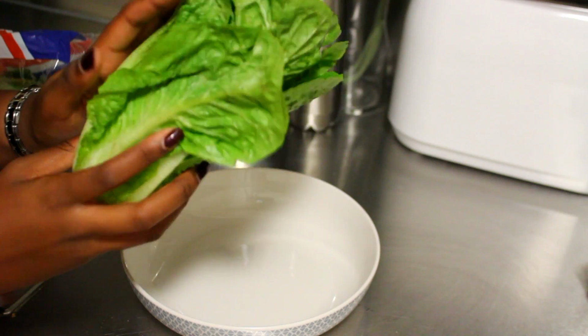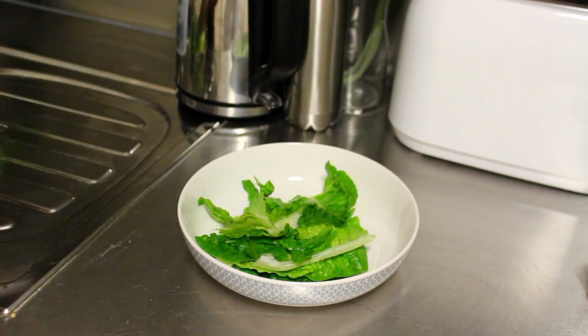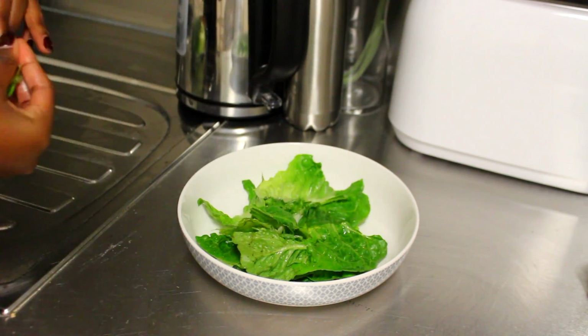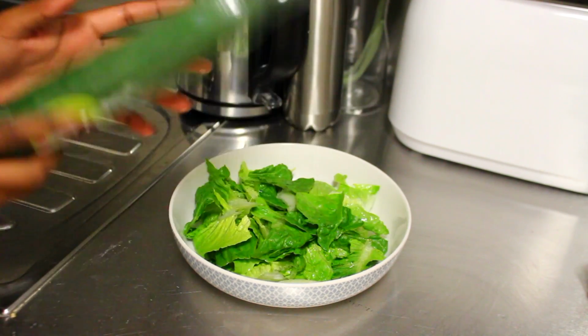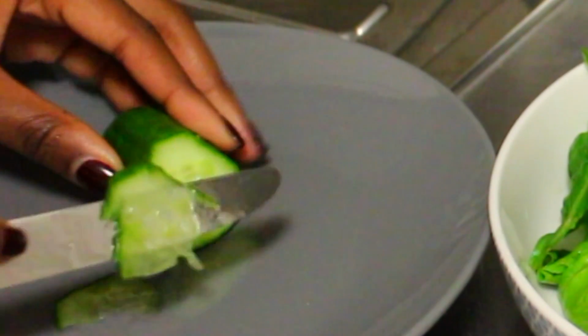So first things first, you want to wash your salad leaves that you're going to be using. Once that's washed, you can then go ahead and just add it into the bowl. I'm just going to break it apart so that it's easier to eat later. I have cucumber, so I'm also just going to chop some of that and add it into the salad.